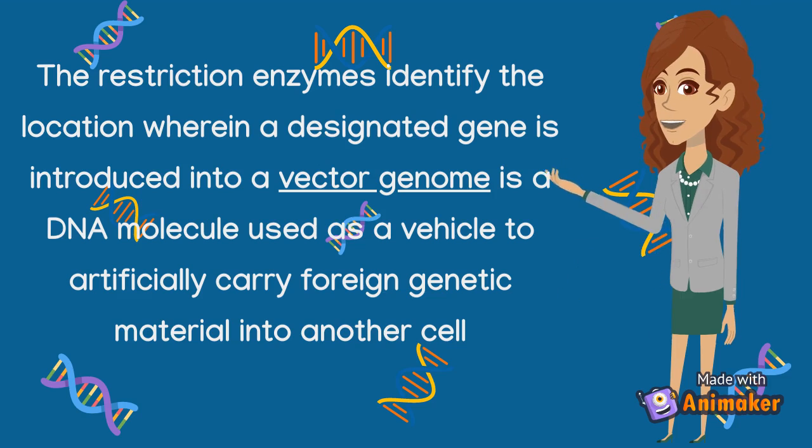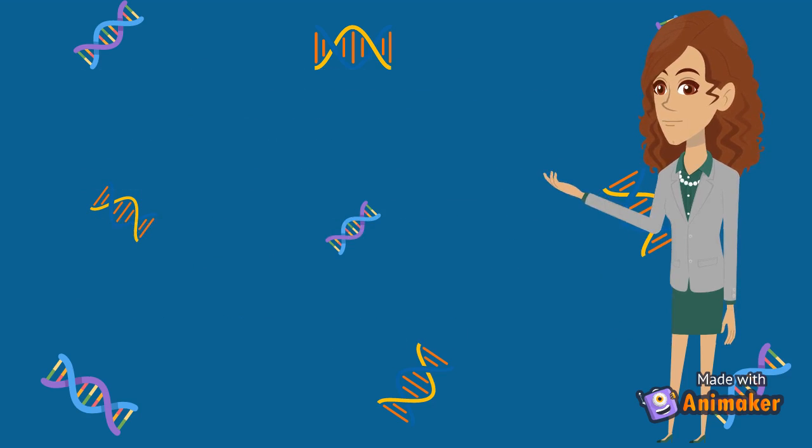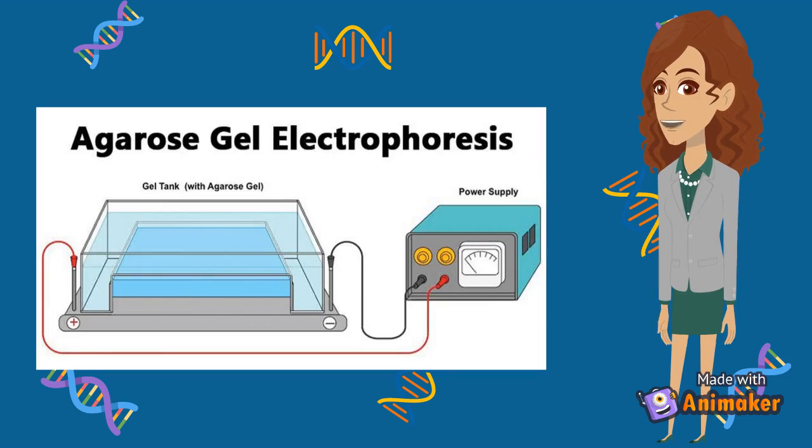This permits the digested DNA fragments to be separated and snipped out. The same method is used to process the vector DNA. If you don't know what agarose gel electrophoresis is, just as I didn't before, it's a method of gel electrophoresis used in biochemistry. And gel electrophoresis is a method for separation and analysis of macromolecules and their fragments based on their size and charge.